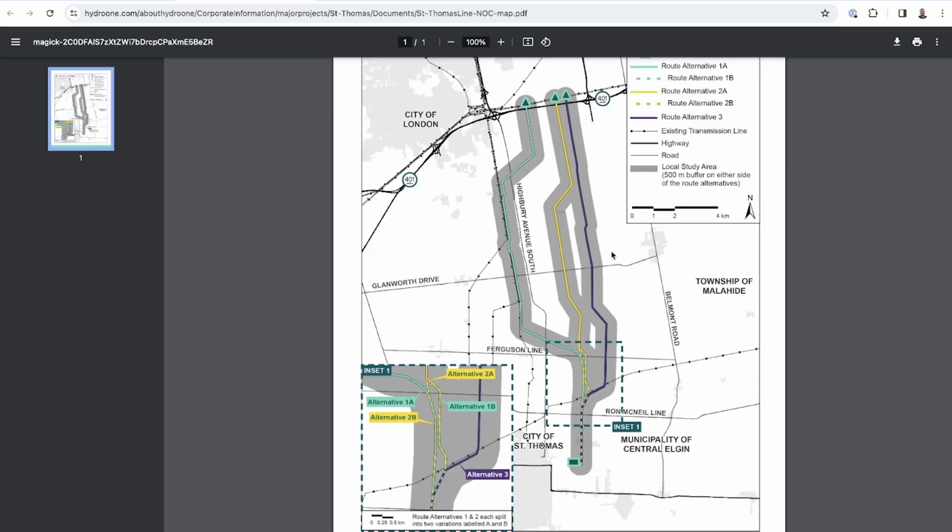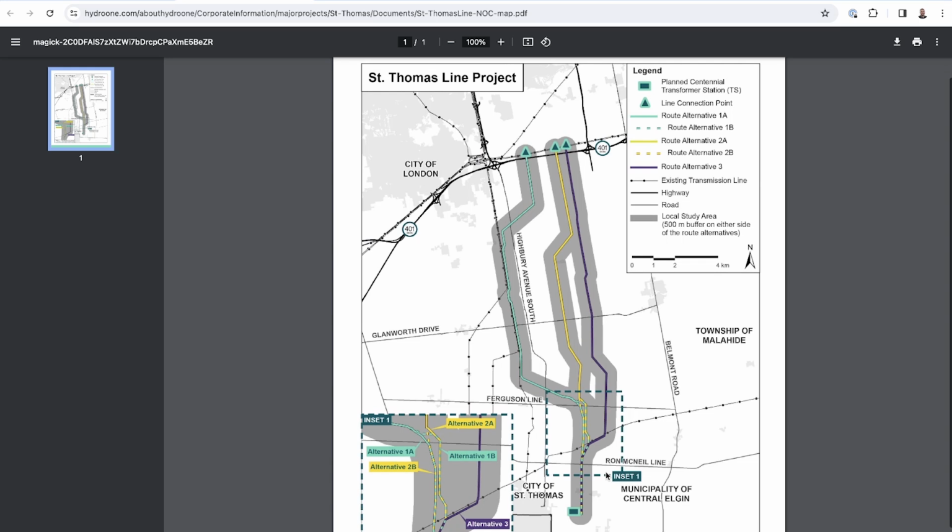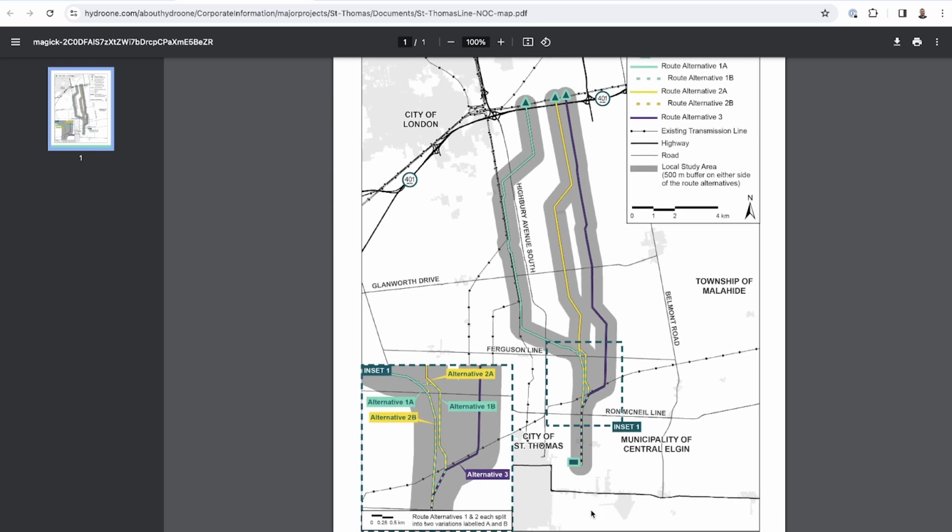And this will serve the Volkswagen facility primarily as the line coming in, and then any future tenants in the site as well. So it'll be about a 200 kilometer new hydro corridor, 230 kilovolt double circuit transmission line that will extend from the existing hydro corridor north of Highway 401 in London down to what they're calling the Centennial Transformer Station, which will be located on the Yarmouth Yards Industrial Park. They show a project map, which is quite detailed and shows a few potential proposed corridors that they're looking at that they're going to study closely in this.